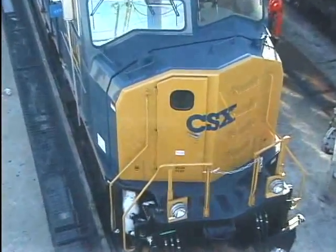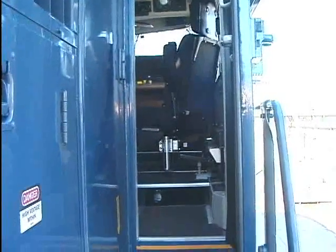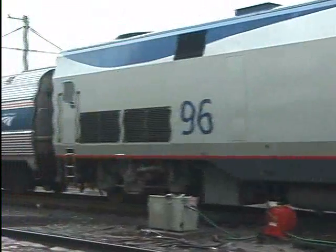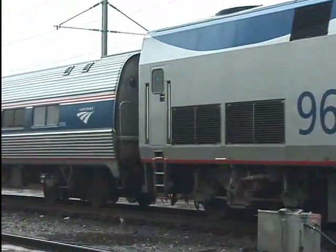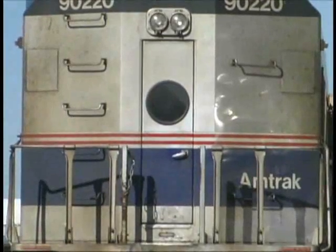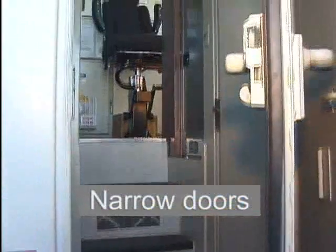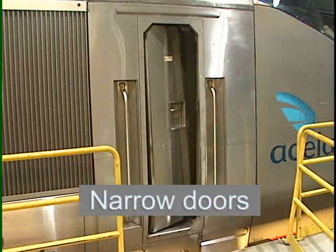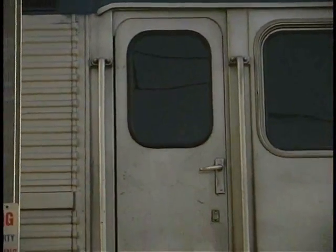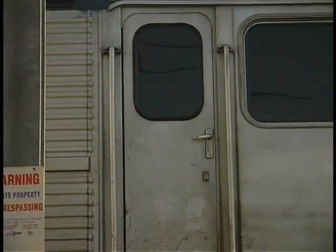Freight locomotives have 2 doors, one in the nose and one in the rear. Passenger locomotives usually have 1 door on each side of the locomotive cab and one on each side towards the rear of the locomotive. In some cases, there's another door in the rear or in the front of the locomotive. These doors, especially the one in the nose, are typically quite narrow and do not offer convenient egress in the event of an accident, especially if backboards or other large pieces of rescue equipment are deployed.